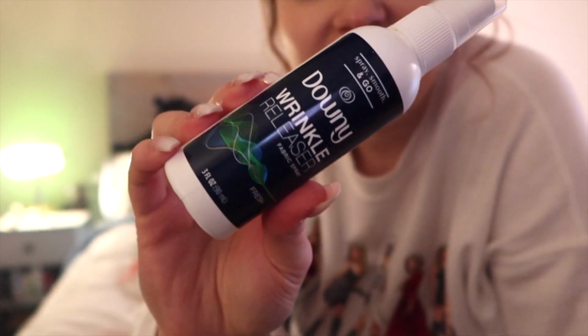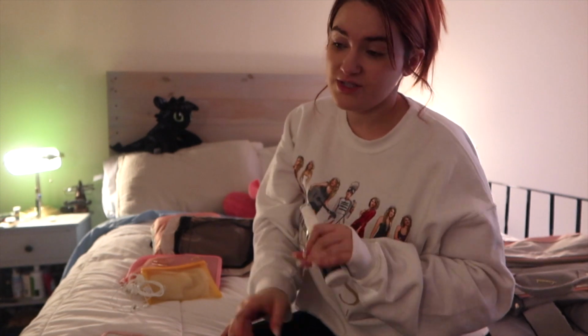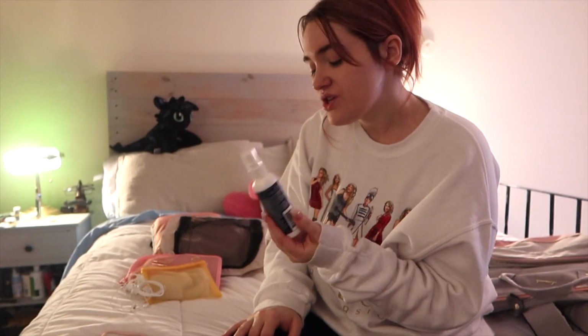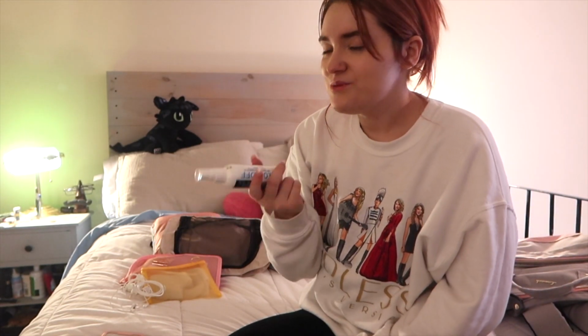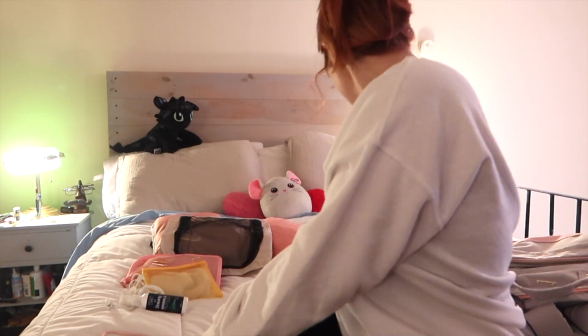I saw it in the store when I was just there the other day, and I was like, you know what? I'm gonna grab it and see if I like it. It's the Downy Wrinkle Releaser. I got the mini, and supposedly, if you spray this on your clothes and then flatten them out, it'll help reduce the wrinkles by a lot. So I thought that it was worth just grabbing, because I think it was only like $2, not even, and maybe it'll help with my wrinkled clothes. I have no idea. I think that's it.